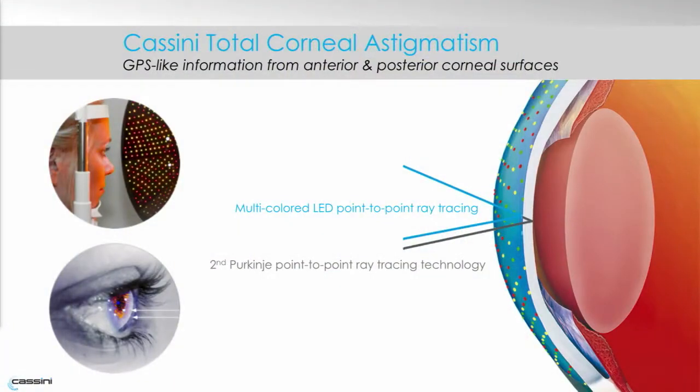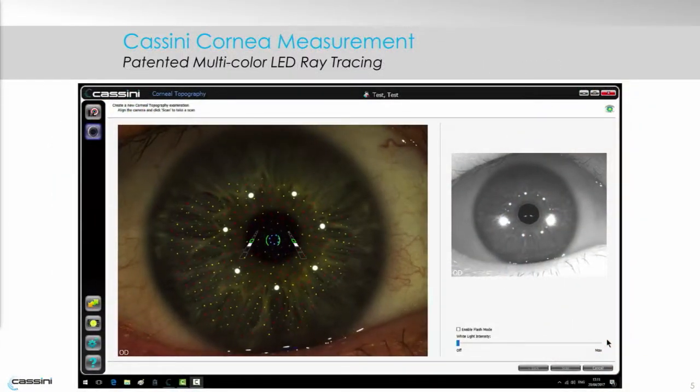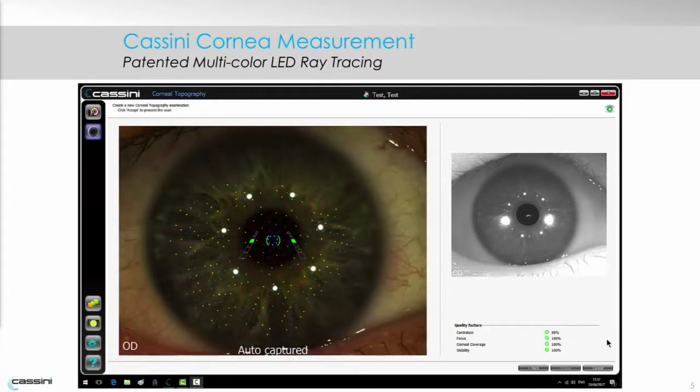Cassini works through a GPS-like map of the anterior corneal surface using an LED array of multicolored lights and second Purkinje point-to-point ray tracing for measurement of the posterior surface. And here you can see how those measurements take place. It's very user-friendly. Technicians can acquire measurements in less than a minute.